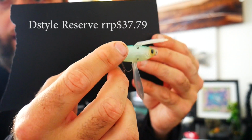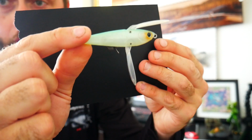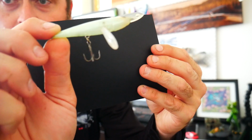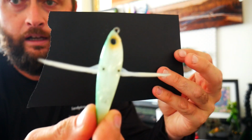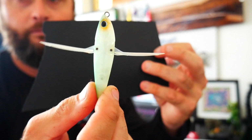You can run the assist hooks from the towing point from the back. They are very, very handy to have, but they get tangled up in that treble hook a lot. Like every cast, you have to be very, very patient. But the last few times I've just been running that single treble, and it's been absolutely perfect.